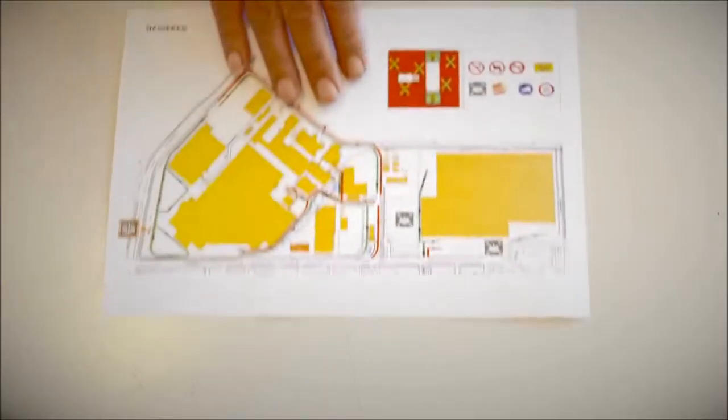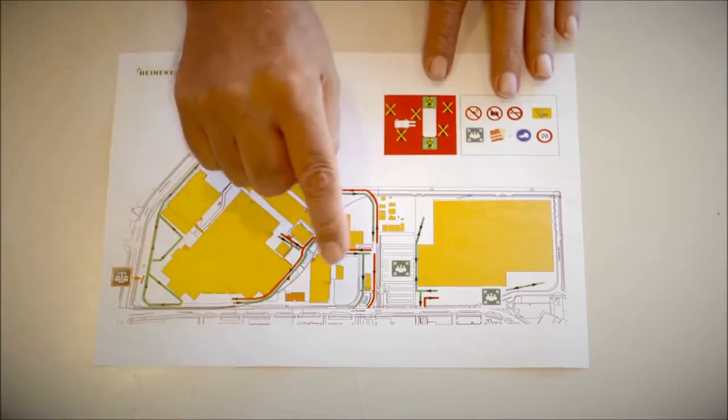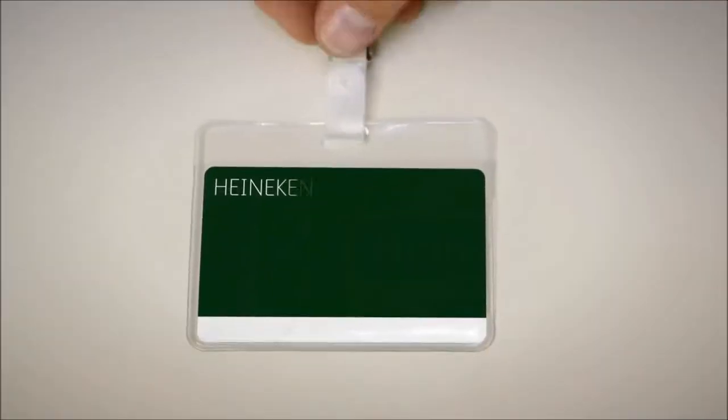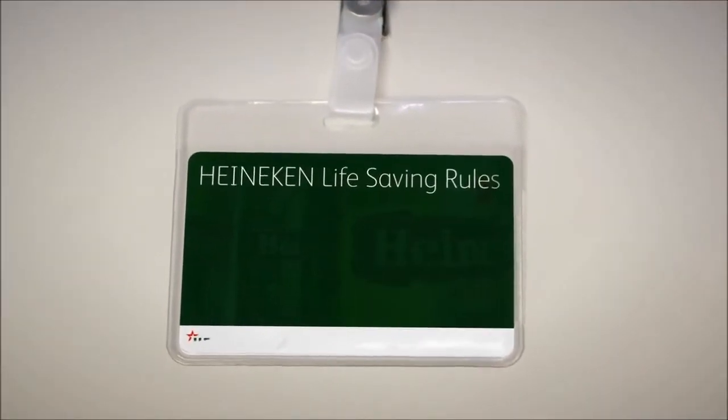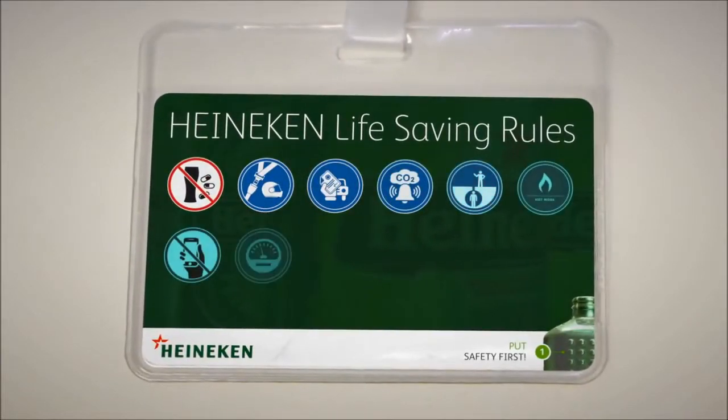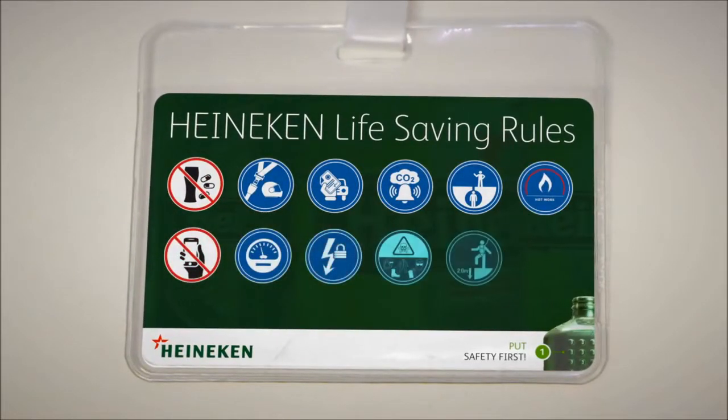To enjoy your stay with us, we urge you to always be careful when you walk around. Make sure your visitor badge is always visible. We have developed 12 life-saving rules with simple do's and don'ts for activities with the highest potential safety risk. For brewery visitors, these are the 4 most important rules.